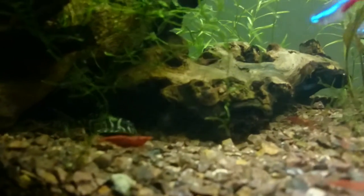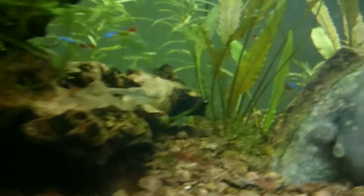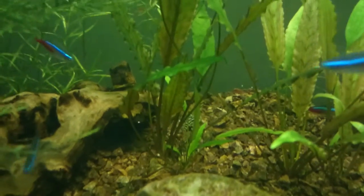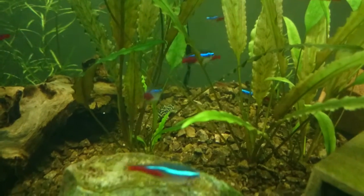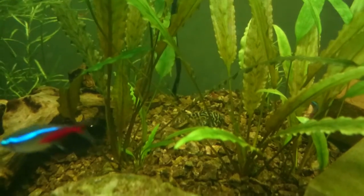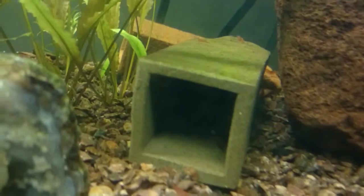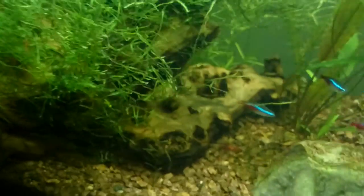You can see two of my L400 plecos out. The other two spend most of their time in the back of the tank. They each have a distinct pattern so I can tell them all apart. My male has recently started coming out more too. So the male has kind of made his own territory.